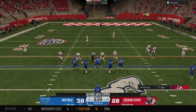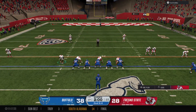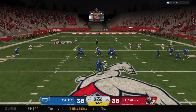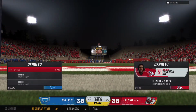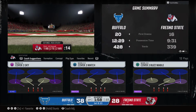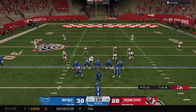The Bulls in a good spot here with 2nd and short. He'll take it himself. He's brought down, but there's a flag on the field. Let's see what the call is. So they'll decline the penalty, pleased with the results of that last play. Boy, as a defense, you hate to just hand out first downs on a penalty.